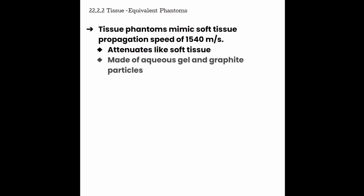Now, you may have noticed that I said quite often when talking about the 2D imaging parameters that they're tested via a tissue phantom. So tissue phantoms are going to mimic soft tissue, and the biggest way they do that is through matching the propagation speed of 1540 meters per second. The tissue equivalent phantoms are going to attenuate just like soft tissue does. They're made of aqueous gel and graphite particles to mimic that soft tissue.